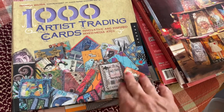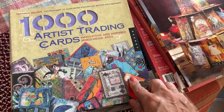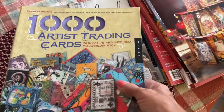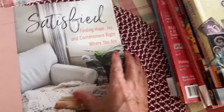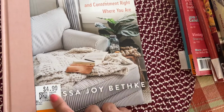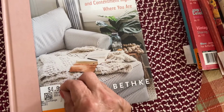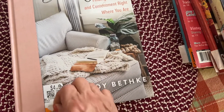Maybe it's like a sketch for something that could be blown up bigger, or maybe it just deserves a small size, and that's the best way that you can make something. Okay, and then I got this book here, which is really cool. I got this one for $4.99, and I don't know who wrote it because it's under this. I'll have to take that off very carefully.